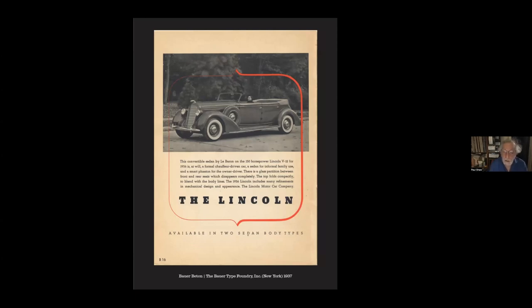Here is Bauer showing the Beton typeface, one of the modernized slab serifs of the 1930s. This is the New York branch of Bauer doing a specimen. So there's a woman in her big Lincoln car in the 1930s.